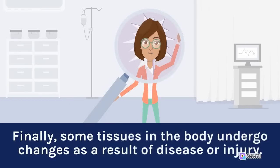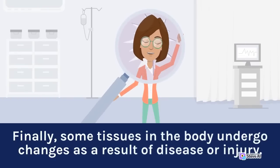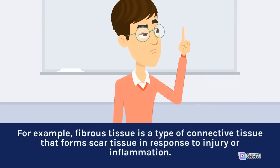Finally, some tissues in the body undergo changes as a result of disease or injury. For example, fibrous tissue is a type of connective tissue that forms scar tissue in response to injury or inflammation.